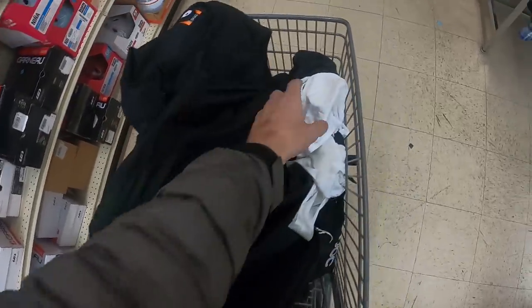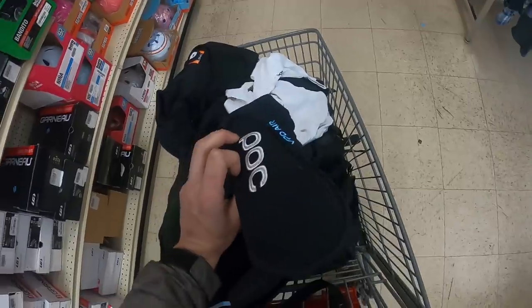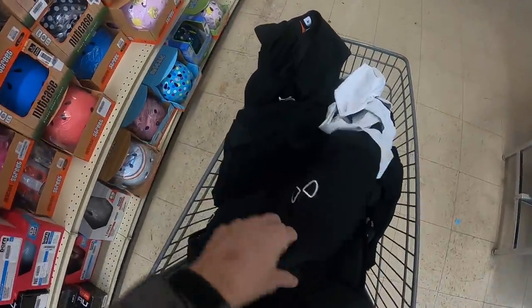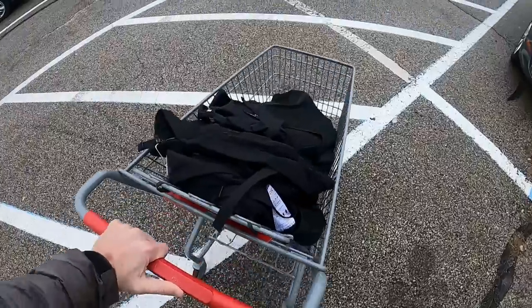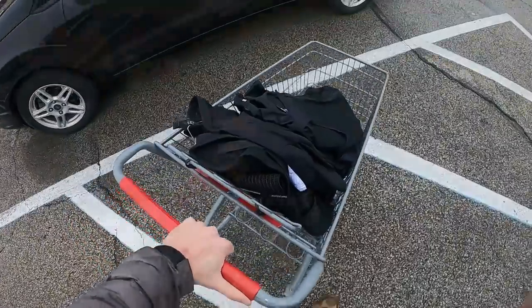15 bucks a piece on the vest right here, the protective armors. And then like $5 a piece on the clothing or $7 a piece on the clothing. And then there's a couple knee pads and elbow pads, $5 each on those as well. So nice. She said there might be some more, but she's not really sure yet. So hopefully there is. If not, we still got this stuff. Awesome, awesome, awesome little score. And just like that, a quick little in and out. Nice, nice haul. Love to see that.